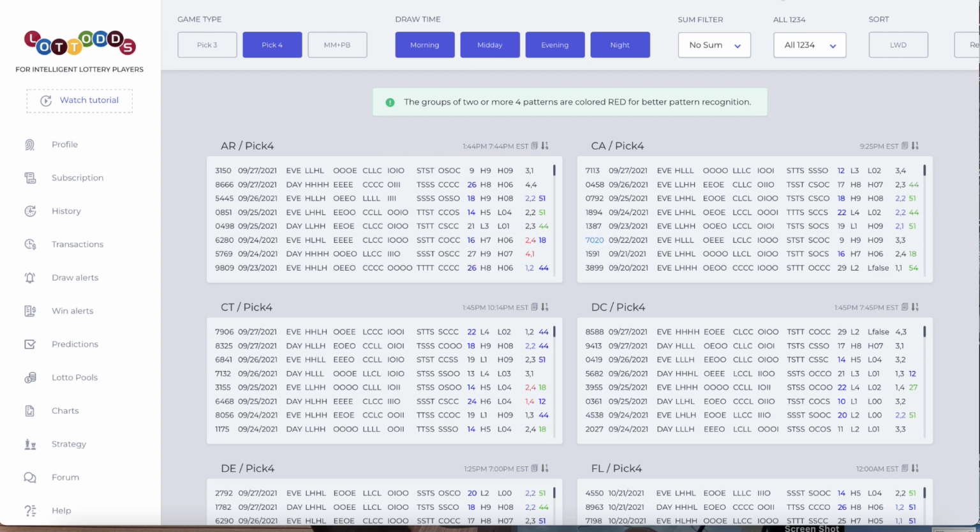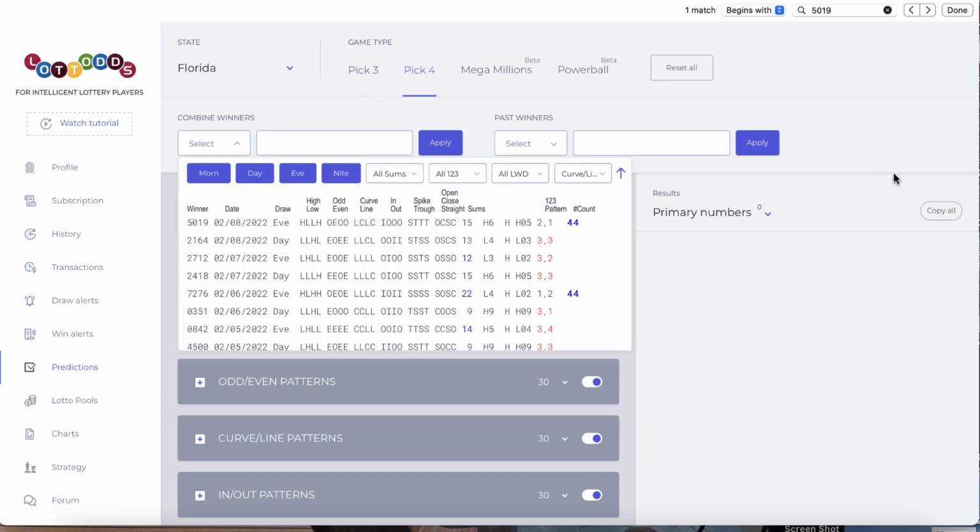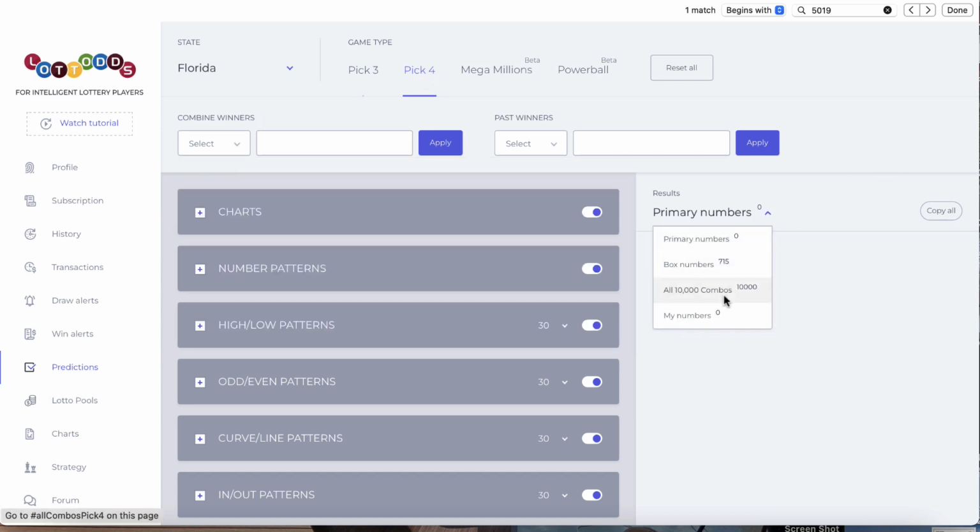Let me show you. Proof is in the pudding, my friend. All right, so let's take this, and I want you to practice this because this is what we're going to be utilizing when we start playing with the Pick4 Lotto pool. And I'm telling you, we're going to kill it, especially when we all get together. Watch. Pick4, right? All right, let's see here. Let's go for the 10,000 numbers here.